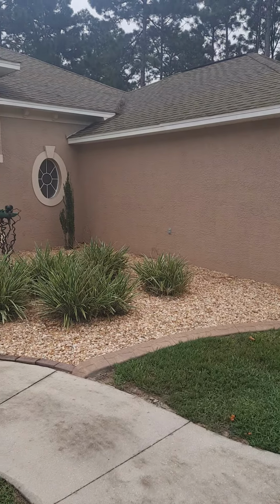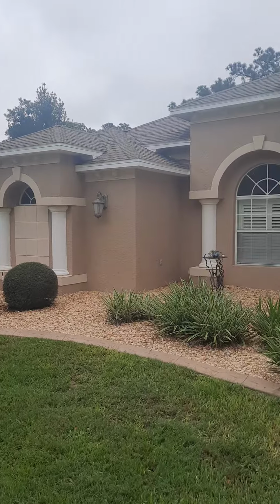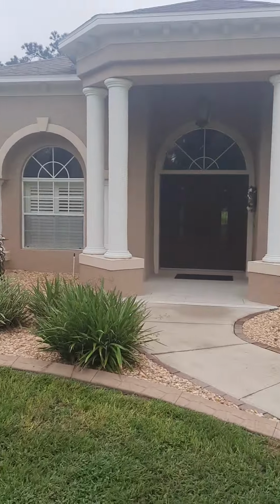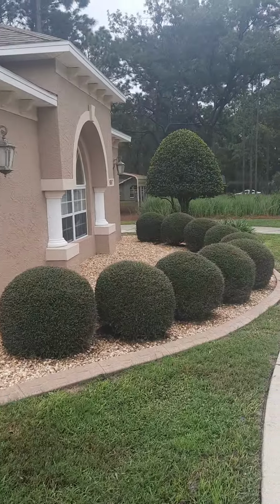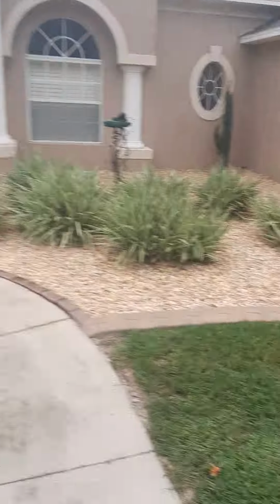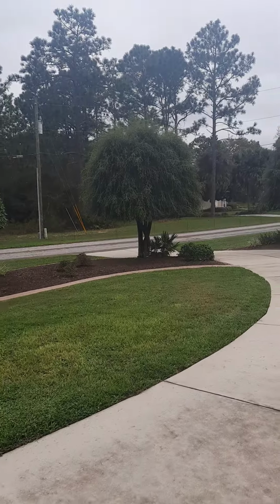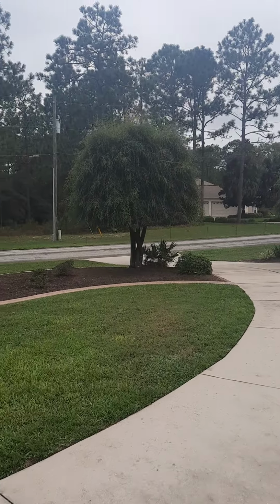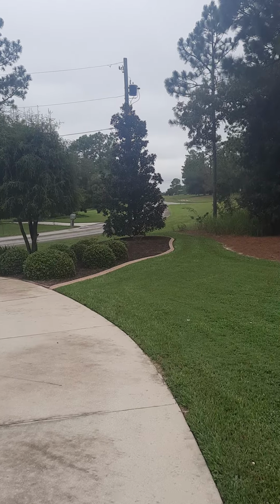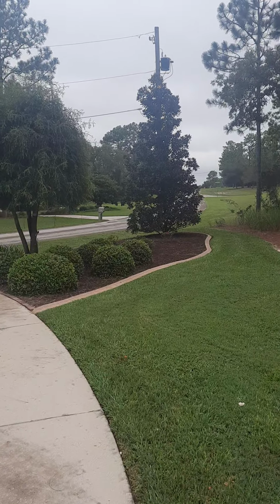So in the front here, this is all river rock with a 25-year weed barrier underneath, which has held up really well. Flax lilies are pretty much at their peak right now. They look great. Boxwoods all cleaned up. Holly tree here. Four hollies in the middle. Weeping yaupon on this corner, and a weeping yaupon on that corner, and a magnolia tree that we planted, I think, 5 or 6 years ago, which is almost quadrupled in size, doing well.